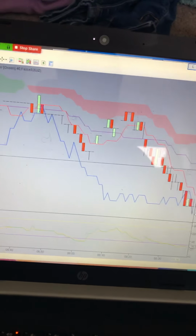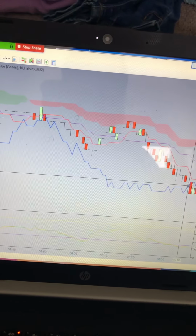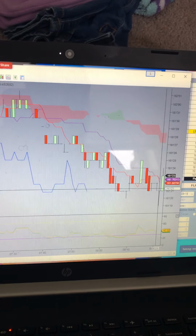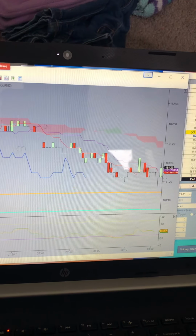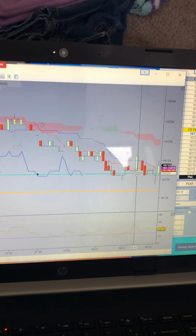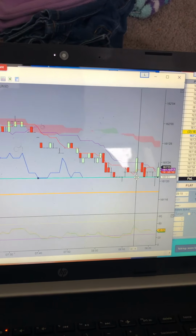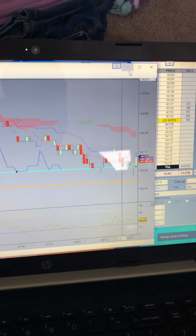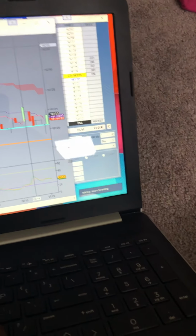So I think the market just opened up. Let's see if I can find the open real quick so I can mark that. Okay, here we are. Where did my charts go? Okay, let's see. So open is 161.21. Price is now 161.22. 161s have been where we've been hanging out most of the day, and that's cool.